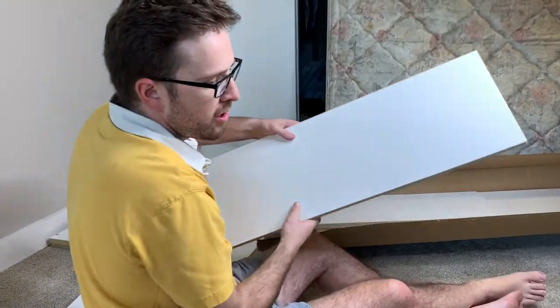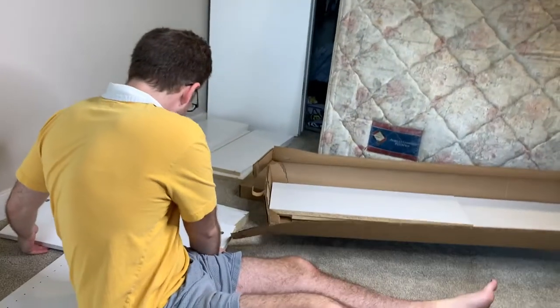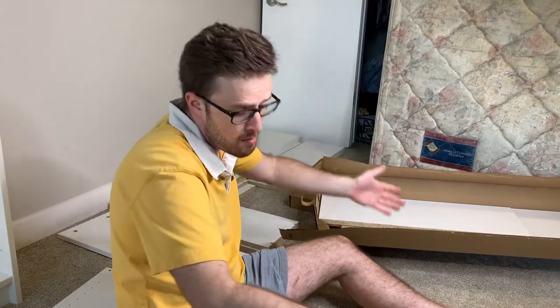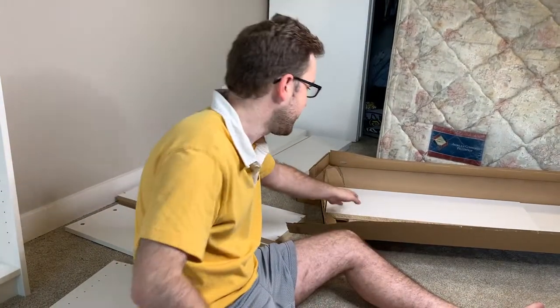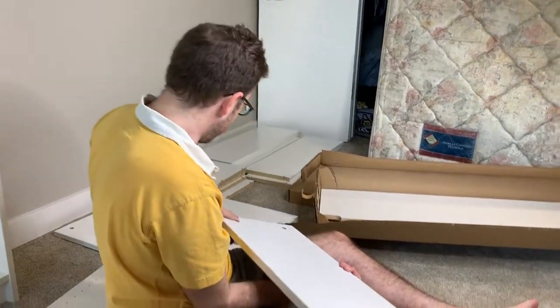My buddy had one from Walmart. Not that I'm a Walmart hater, but my buddy had one from Walmart. He woke up one morning, and it had been bowed, like he knew it was going. But he said he woke up in the morning and it was completely broken, his books were everywhere. Luckily, none of them got damaged. That would be my big fear.